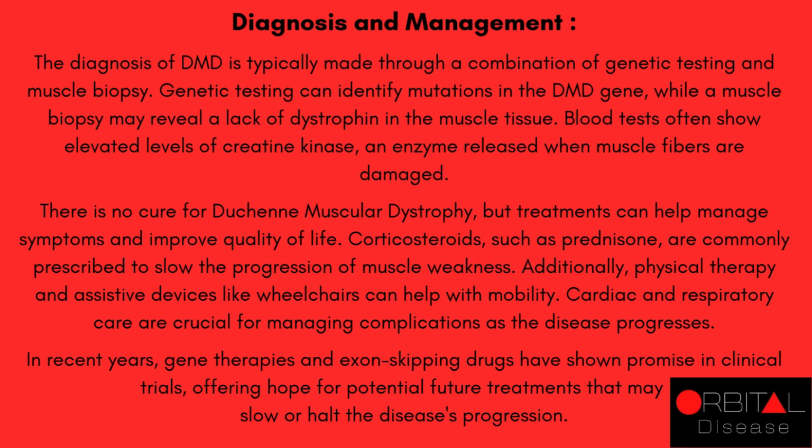Diagnosis and management: the diagnosis of DMD is typically made through a combination of genetic testing and muscle biopsy. Genetic testing can identify mutations in the DMD gene, while a muscle biopsy may reveal a lack of dystrophin in the muscle tissue. Blood tests often show elevated levels of creatine kinase, an enzyme released when muscle fibers are damaged. There is no cure for Duchenne muscular dystrophy, but treatments can help manage symptoms and improve quality of life.